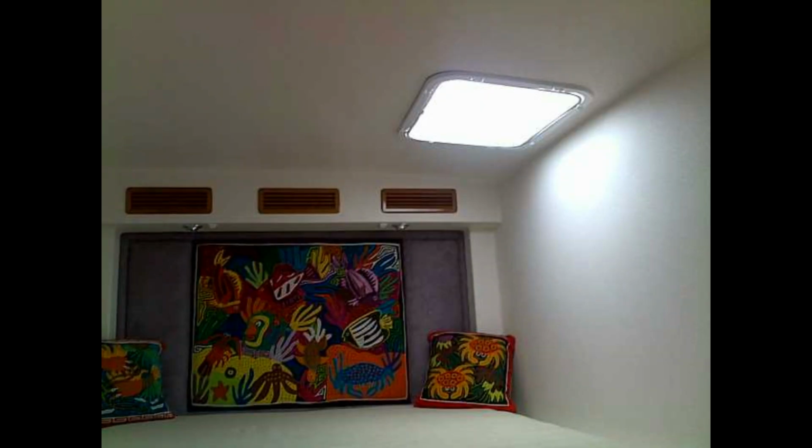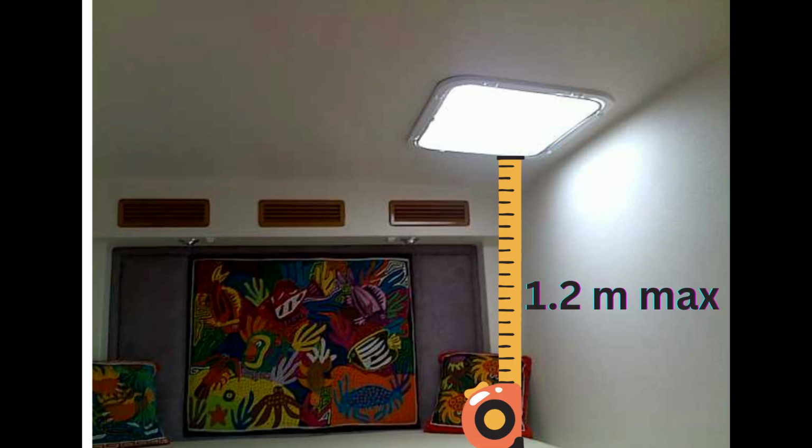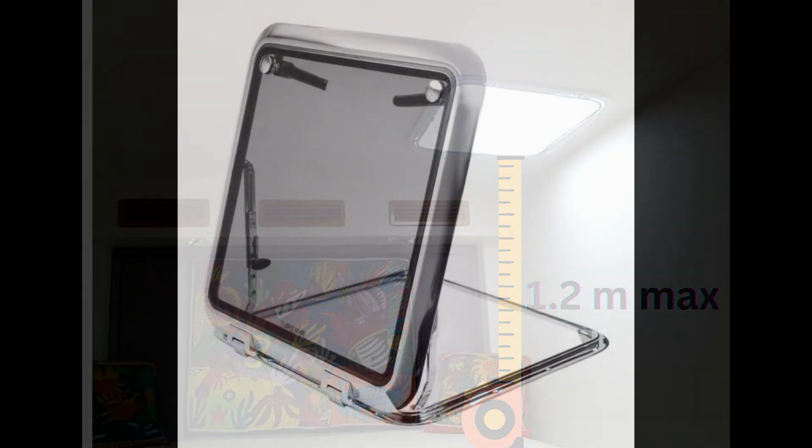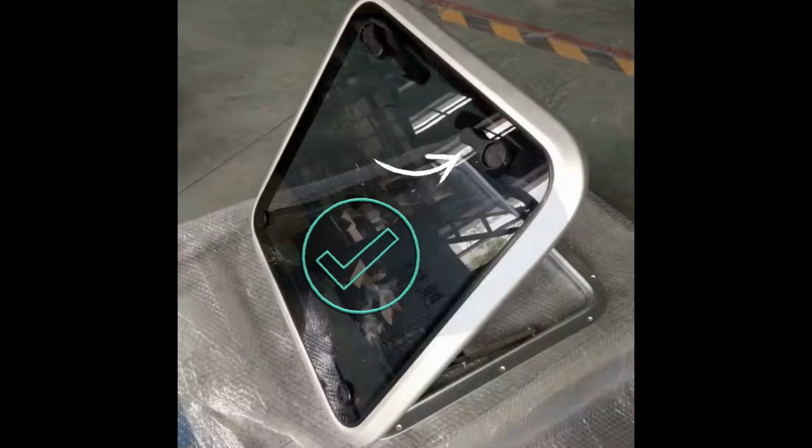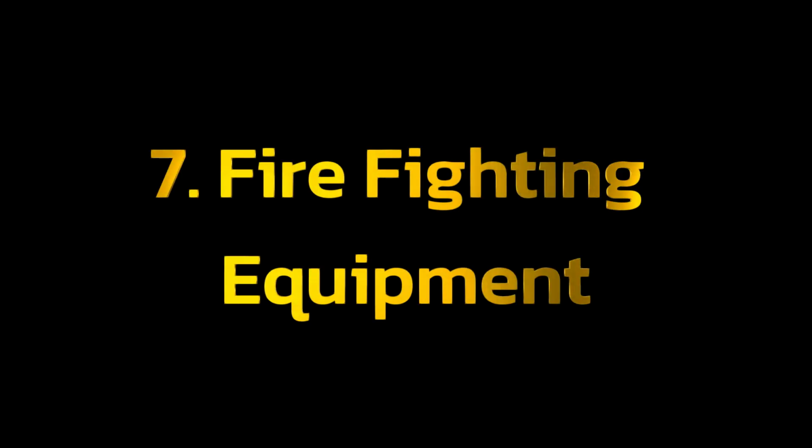Special requirement for deck hatches: the vertical distance cannot exceed 1.2 meters. If greater, a permanently or readily accessible ladder or steps are required. A folding device is acceptable but must be clearly marked. All fire exits must open without tools from both inside and outside when unlocked.